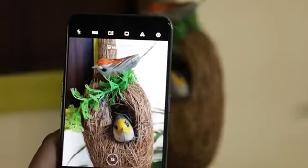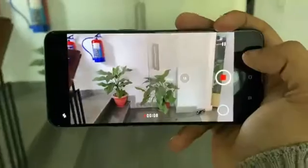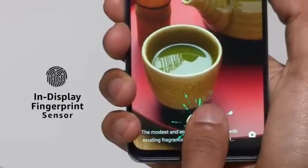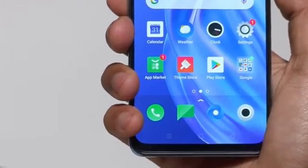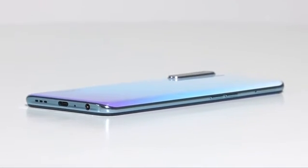The 3 to 8 cm macro lens lets you get up close and personal with your photos. The camera also boasts of EIS to add stability to the videos you record. For security, it has an in-display fingerprint sensor which can unlock the phone in 0.32 seconds. The smartphone is a mere 7.9 mm thin, giving it a sleek form factor.